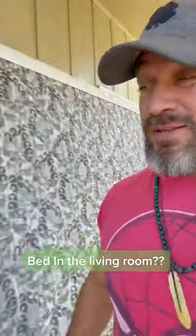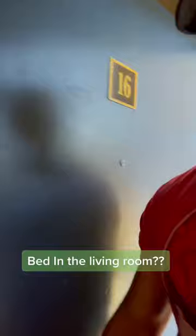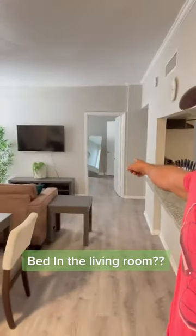Yeah, I put a bed in the living room. There's also a bedroom back there. The reason why? It seems ratchet, but it works. Check this out. So this is a unit next door. This is also basically the same apartment with the master bedroom there.